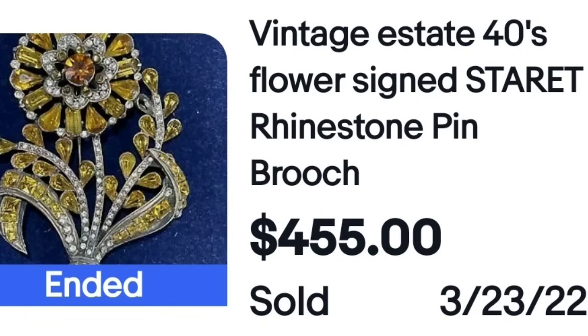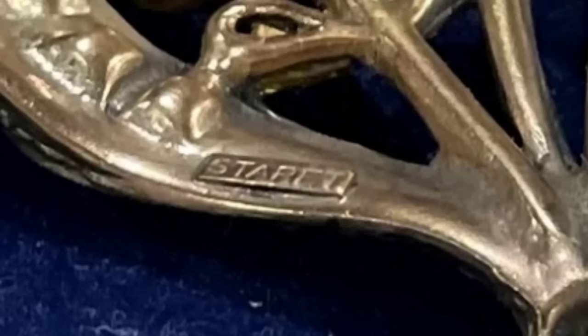All right, here's another Staret. Didn't know the name. Vintage Estate 40s, flower sign Staret, rhinestone pin brooch, $455. Here again, marked clearly, says Staret, so amazing, amazing sale there.